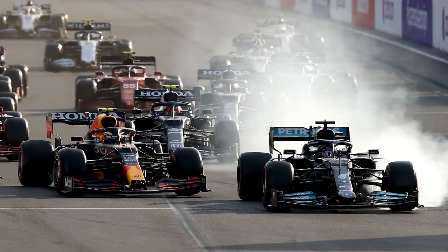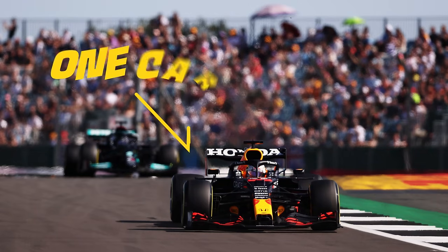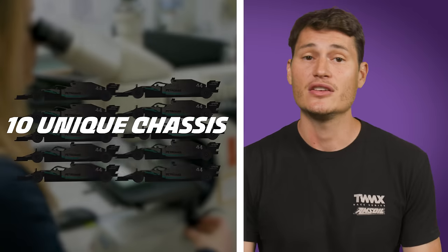That includes the cost of different parts for various tracks, testing, and enough engines and gearboxes to last an entire season. But that's a bargain compared to an F1 car. At checkout, an F1 car is gonna ring up between $14 and $20 million. That's for one car and engine, no spares included, and it doesn't even touch the cost to design and develop each of Formula One's 10 unique chassis.